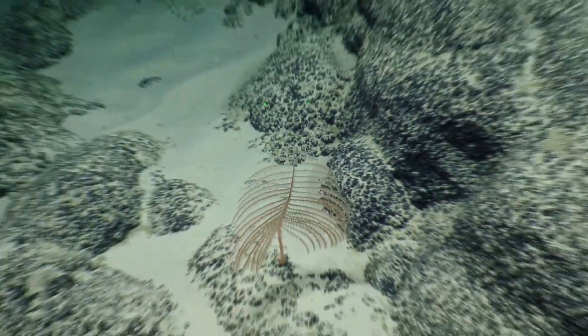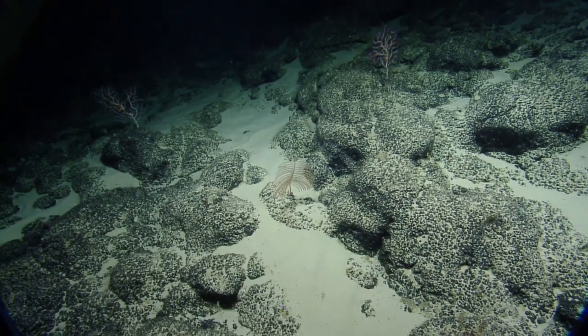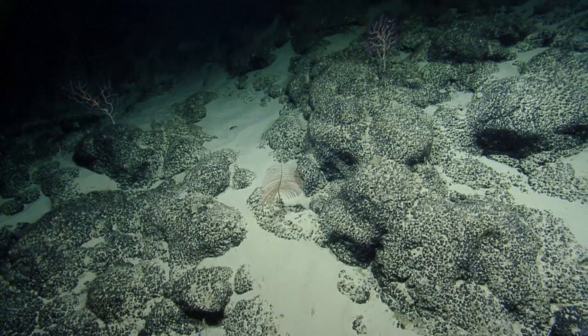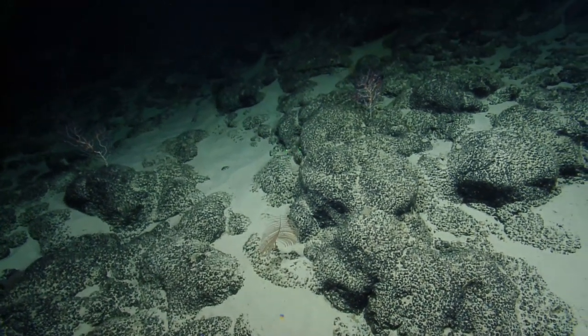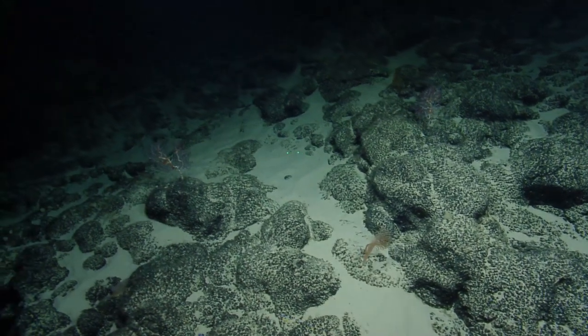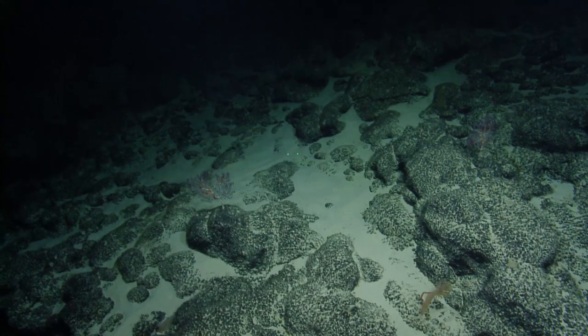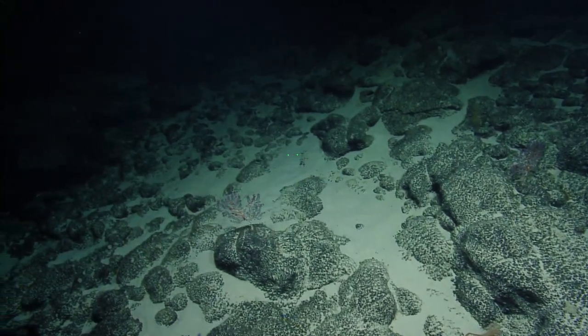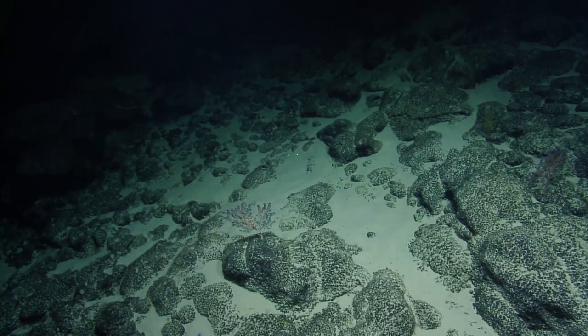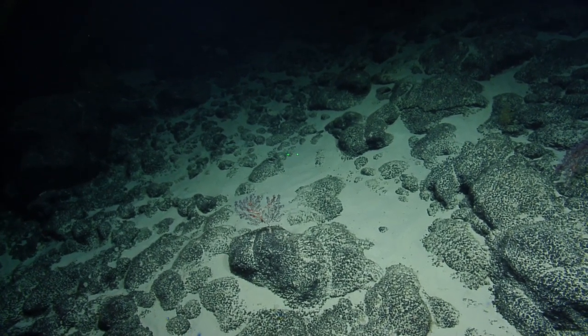Okay. I'm going to pull up the guide. You want to look at one of these ones? Yeah, those look cool. Let's look at the Victorgorgias. That looks like a water bubble down there. No. Yeah. There's a couple of them. Yeah. Not a water drop, not a bubble.